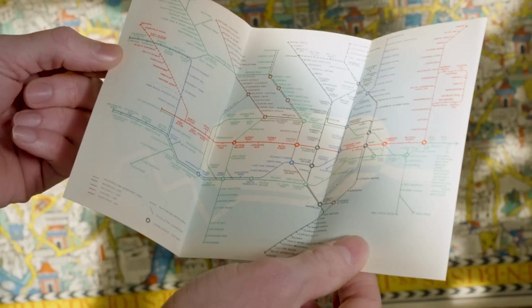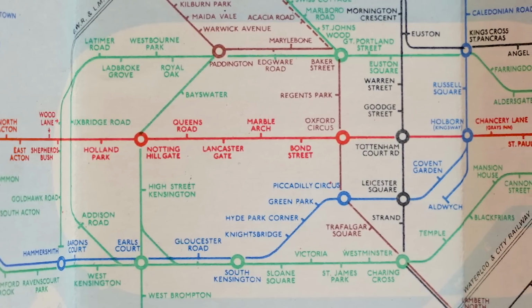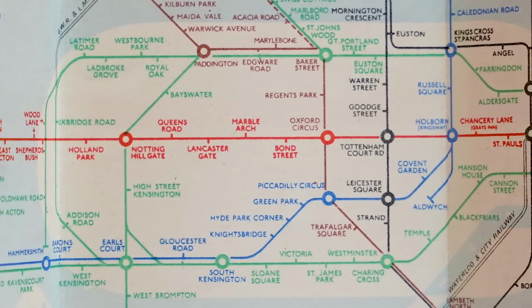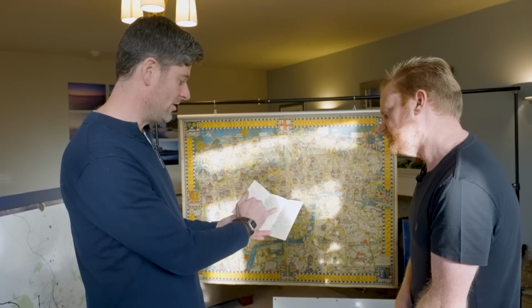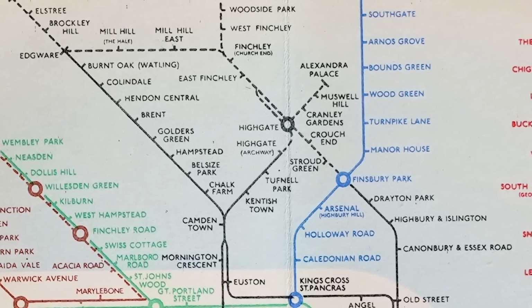Yeah, unbeknownst to Harry Beck, a man called Hans Schlager, who goes by the designer name Zero, was asked to see if he could make some tweaks to the map. And he's made the interchange stations more pronounced. He's made the lines thinner. They've also introduced some of the proposed extensions over here, which actually some of those never happened because of the war.